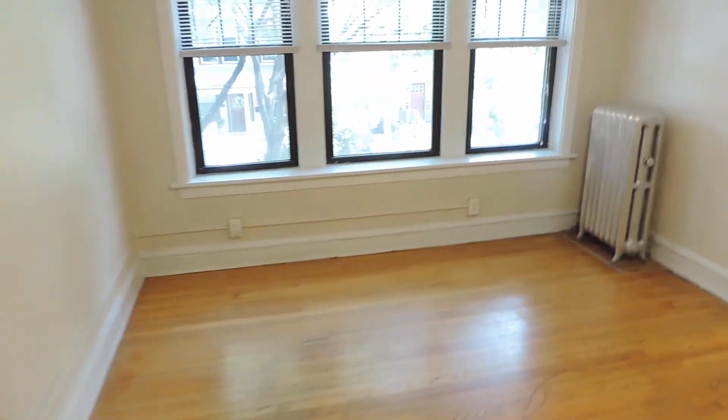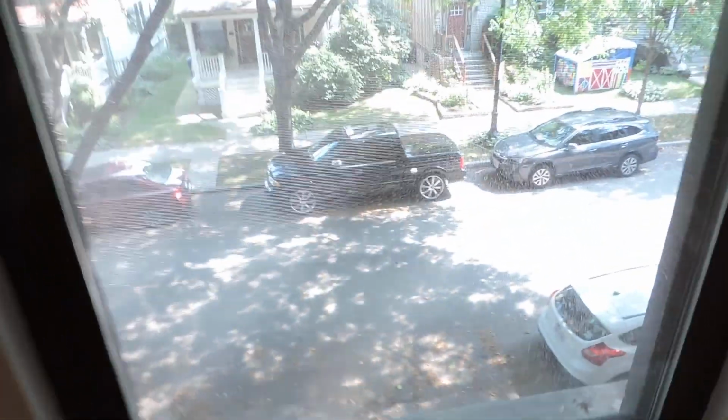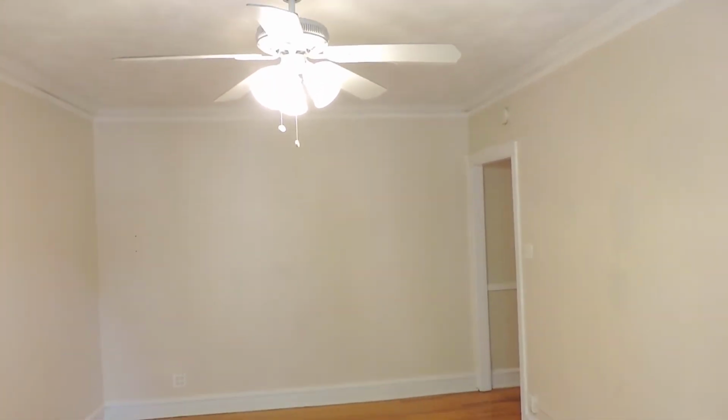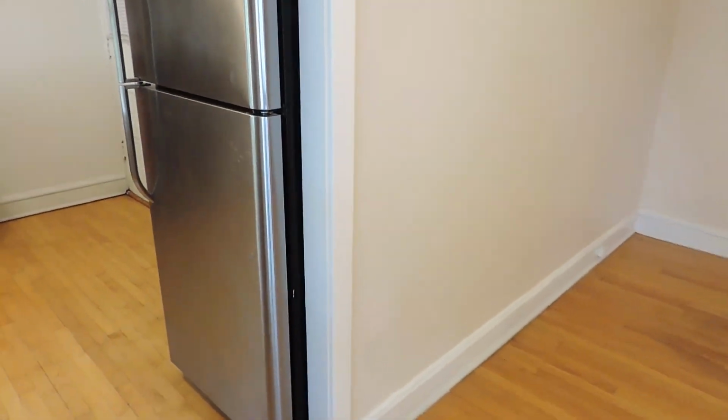The windows face east, so that faces Sherman. Again, we look out. And like everywhere you look, there's parking, so it's very easy parking. Another big radiator. Well, I'll just go this way for a second, show you back where we just were. Ceiling fan. And then we'll walk into the kitchen.